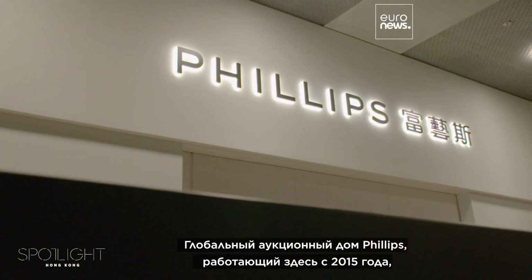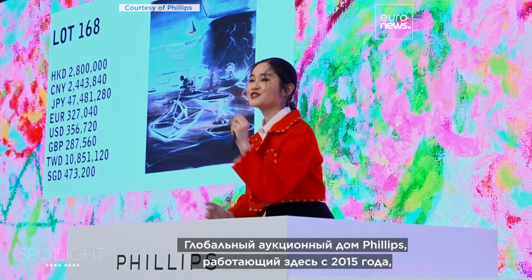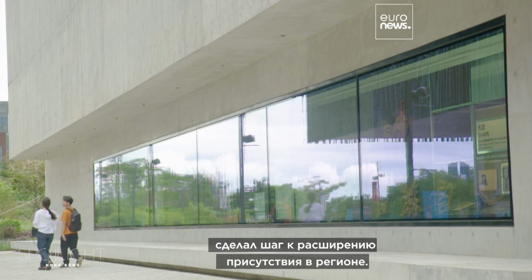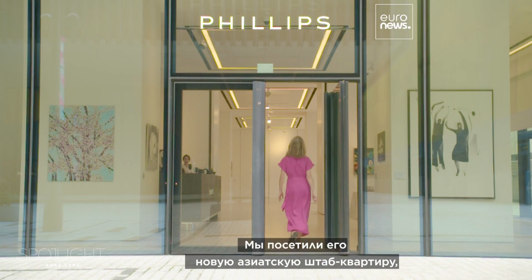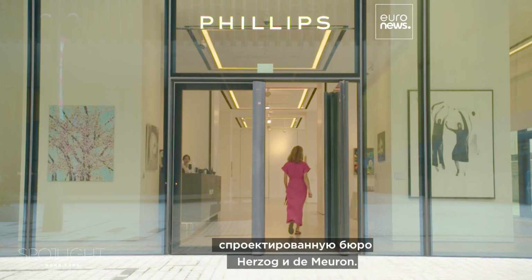The global auction house Phillips, based here since 2015, made a move to expand its footprint in the region. We visited its brand new Asia headquarters designed by Herzog & de Meuron.